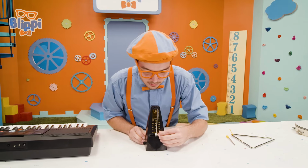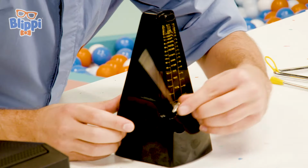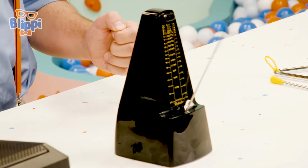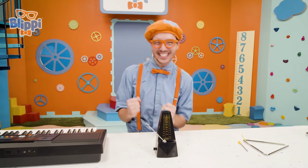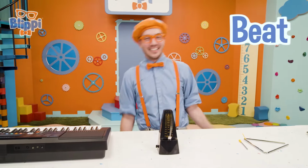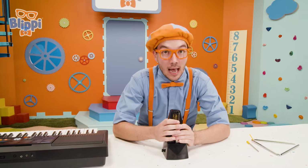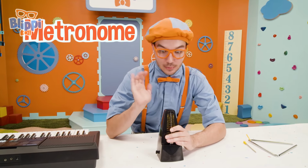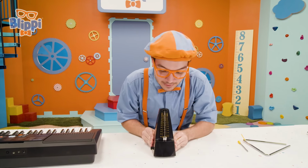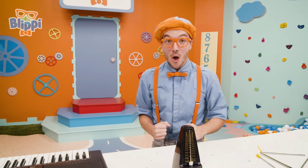Okay, here we go. And with this metronome, you'll see something really cool. Whoa! Do you hear the dings? Whoa! See, it moves back and forth and tells you the beat of the song. Whoa, I'm getting a little bit dizzy after dancing like a metronome. Woo! That was really fun. Hey, it's really important to make sure you stay on beat, and something like a metronome is super helpful to keep you on time.